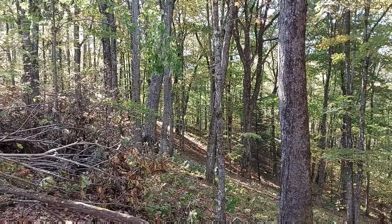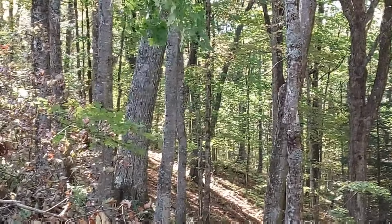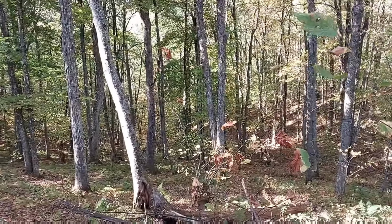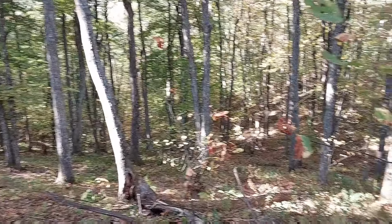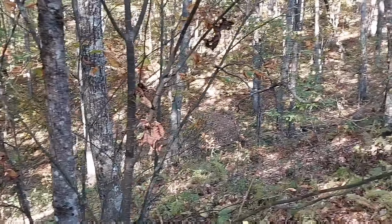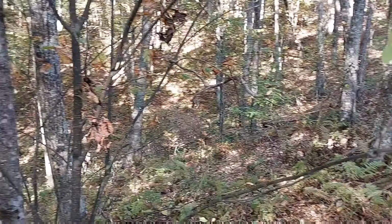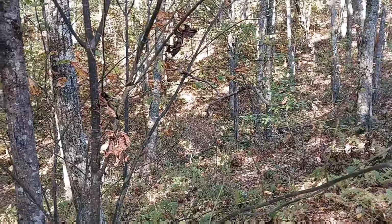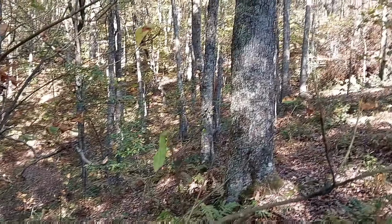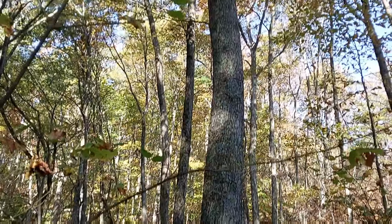Lots of big oak trees here. Check it out, big oak tree there. That's what you want to look for when you're hunting bear in the east. Looking for oaks. If you got fresh acorns on the ground, that's the ideal scenario. All those acorns on the ground, they smell and draw the bear in. Another big oak right here.